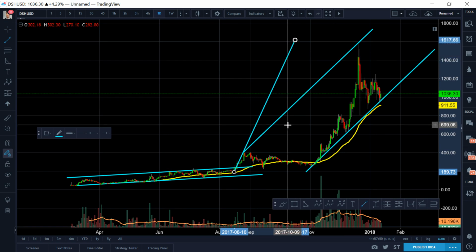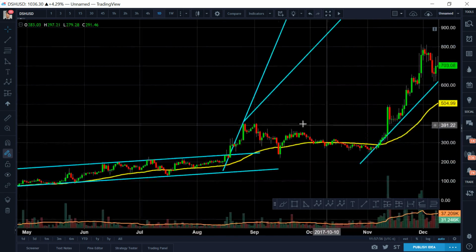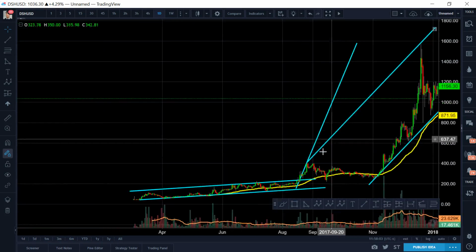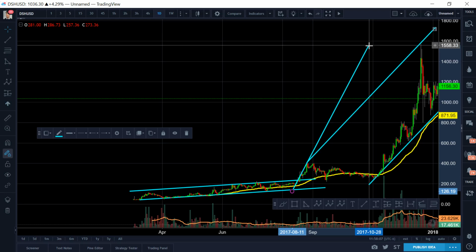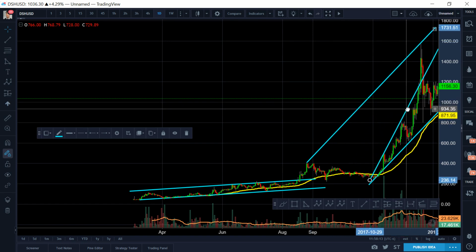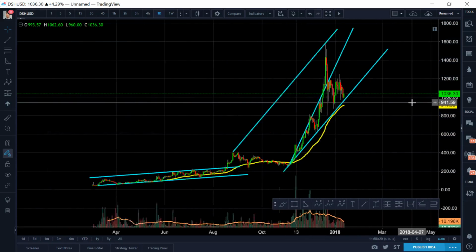So if I did it to here as well, is that a coincidence, guys, as well? I'm probably getting the slope wrong because it's on such a high time frame, but I'm just eyeballing it, from where the breakout began to where the breakout ended. And the slope is almost identical, wouldn't you say? So the thing we try to find is symmetry.